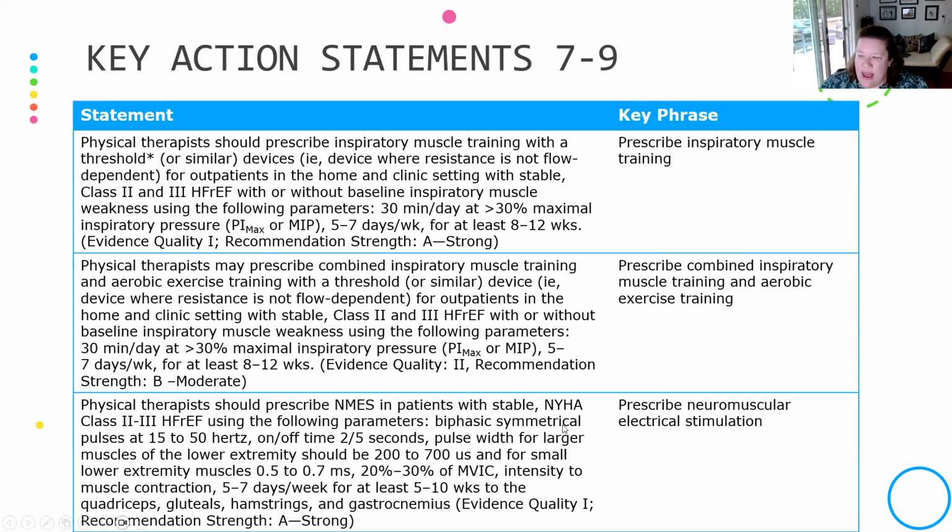The last thing that can be helpful for patients with heart failure is using NMES to help increase muscle strength. As I said, there is a myopathy associated with heart failure, and the NMES can help to reverse that. And we have the parameters here that have been found to be useful for folks with heart failure.